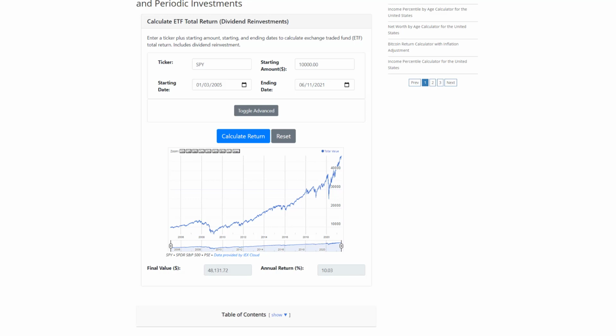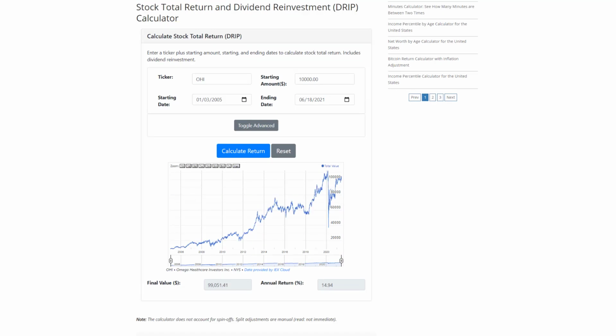If you would have invested $10,000 in 2005 into the S&P 500, you would have seen an annual return of 10% year over year. Now, if we would have invested into Omega Healthcare with the exact same parameters, we would have seen an annual rate of return of just under 15%. In this scenario, Omega Healthcare actually outperformed the broader market. Now, this is really important to understand that depending on when you run these numbers, if you ran it from the 90s, the early 2000s, 2011, 2008, you're going to get skewed numbers. I think it's important to understand if you're comparing an investment against the S&P 500, and not just look at it as a blanket statement.